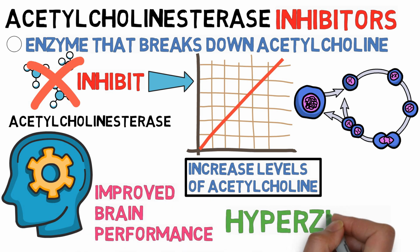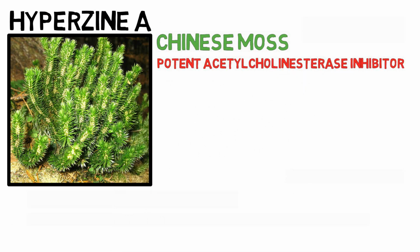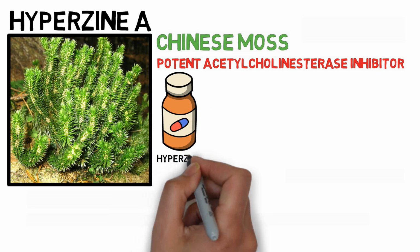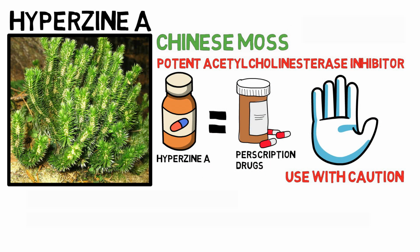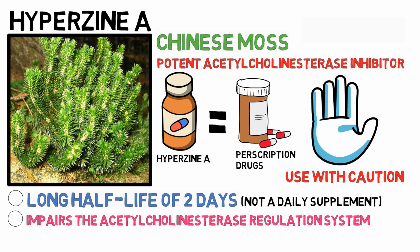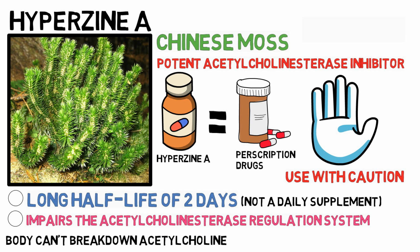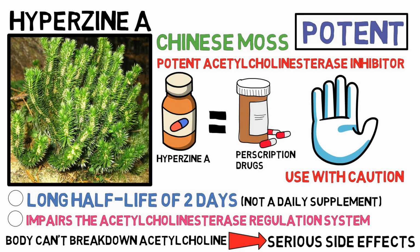One of the most powerful acetylcholinesterase inhibitors is Huperzine A, which comes from a Chinese moss and is probably the most potent one. It's as powerful as prescription drugs for its inhibition effect, except you have to use it with caution because it has a long half-life of 2 days, so it's not a daily supplement by any means. It impairs acetylcholinesterase so much that it ends up impairing the regulation system for that enzyme, so your body essentially can't break down acetylcholine, which can lead to a lot of serious side effects if you've ingested too much choline. It's very powerful, so treat it with caution.